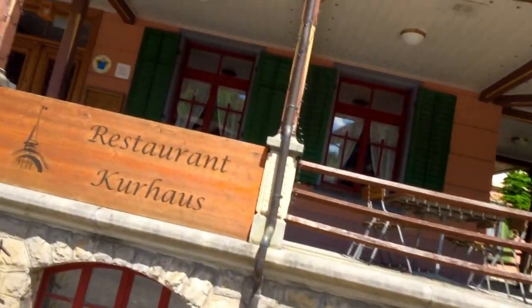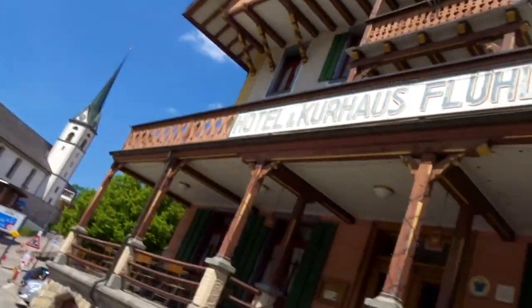So we came to the nice place of Flüeli, and I'm standing here in front of the legendary Hotel and Kurhaus Flüeli. It's really old, nice looking place. And our plan was to come here tomorrow, but since we didn't find a really nice place to camp, we have a plan now that we are taking a bus from here to the next village, and then go from there with the train to the next village, and then we take a bus from there where we have the car, and then we will go with the car somewhere up on the mountains again, so that we can find a nice place to stay overnight.